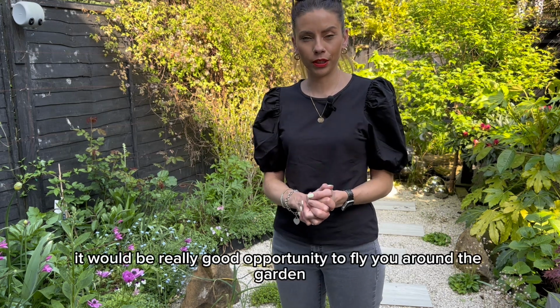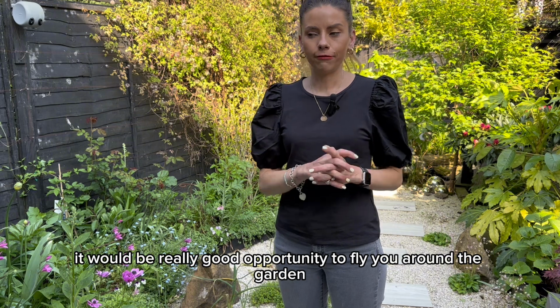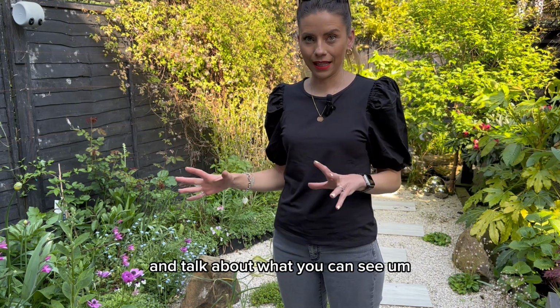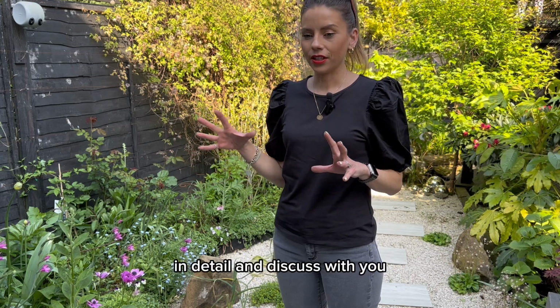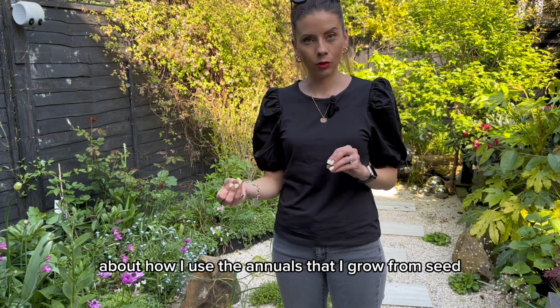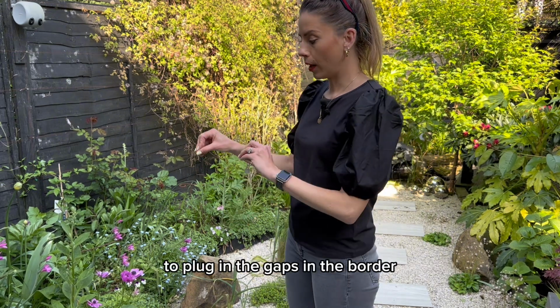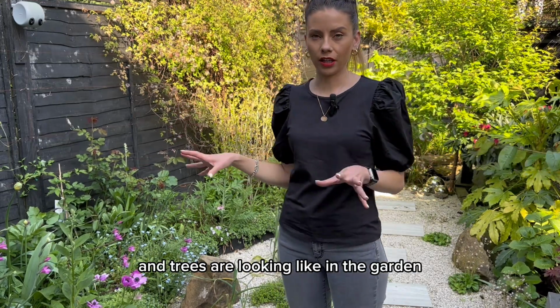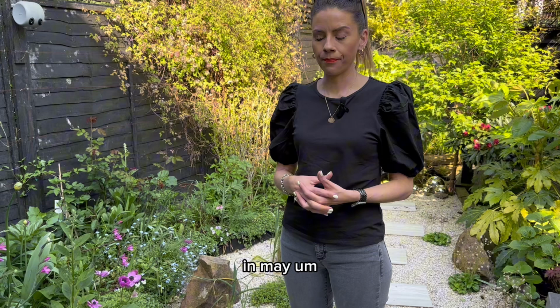I thought that it would be a really good opportunity to fly you around the garden and talk about what you can see in detail, and discuss with you how I use the annuals that I grow from seed to plug in the gaps in the border. And you can also see what my shrubs and trees are looking like in the garden in May.